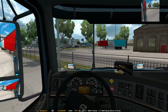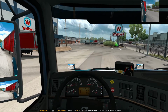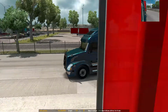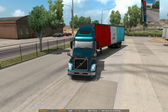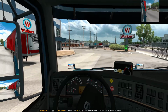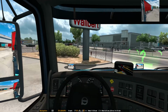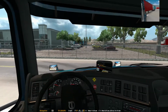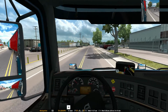It's a long trailer. So yeah, it doesn't look too bad with the trailer, even though I like the style of the 680s or the 780s VNLs. This 670 is really nice looking. Just got a lot of detail on it. So let's get her up on the highway a little bit and see how she performs. But the only way to really understand this, guys, is to actually download it yourself and try it out. I'm just giving you a quick showing of this if you guys haven't seen this yet.